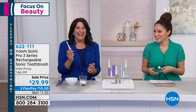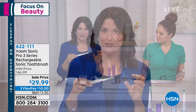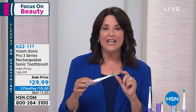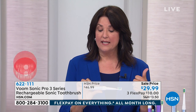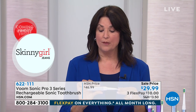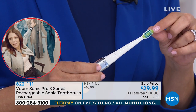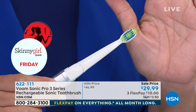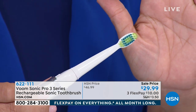But I also want to show you something. This is something that you don't see with ordinary toothbrushes. This is why you know that this is professional strength. It has 3 speeds. It has clean, it has massage, and it also has whitening. Let me show you the different speeds. You'll be able to see it straight away. Pay attention right in here. Okay, that's clean. There you go, that's the slower speed.